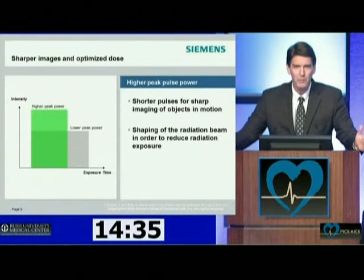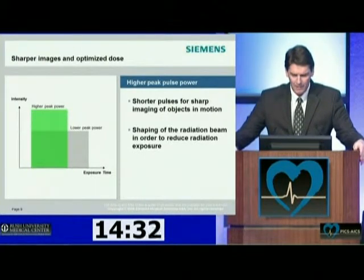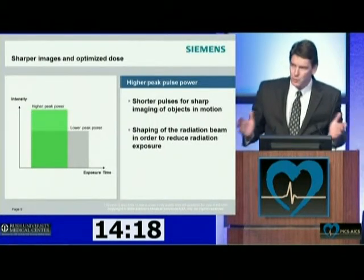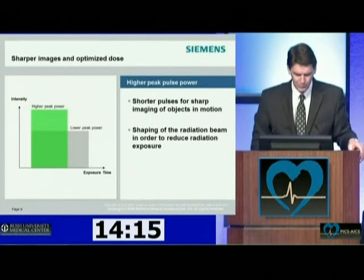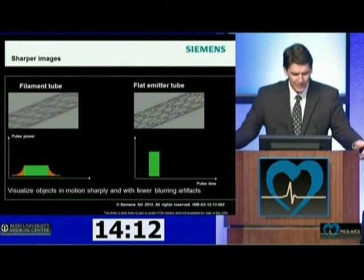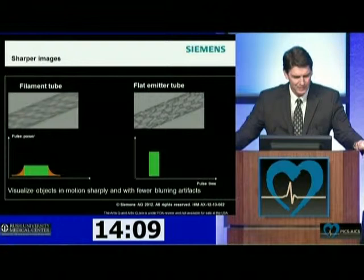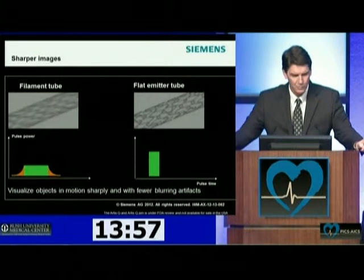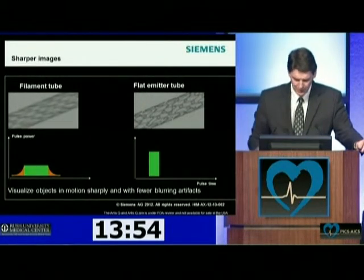This is also an X-ray tube with a much higher output capability, very significant in the case of fast-moving structures, which is clearly what you're dealing with in your imaging, because in order to get enough exposure to the object that you're imaging, you can do that in a shorter period of time, but with a higher amplitude. And to give you a sense of how that translates, some engineering type images, but these are a comparison of the filament tube to the flat emitter tube, and also the longer pulse width versus the shorter, sharper pulse. And you get a sense of the ability to freeze motion and also to just get better spatial representation.